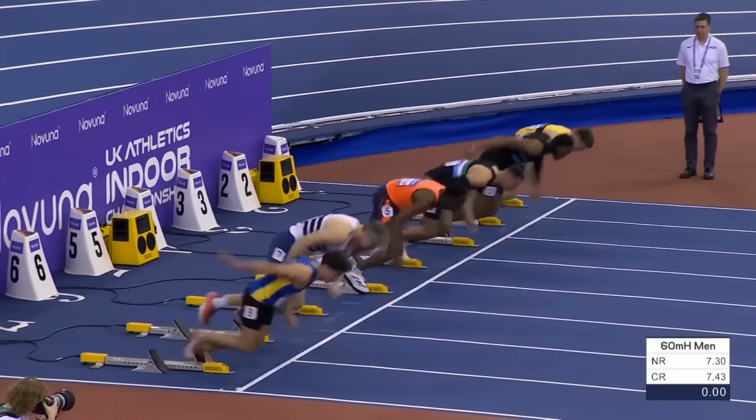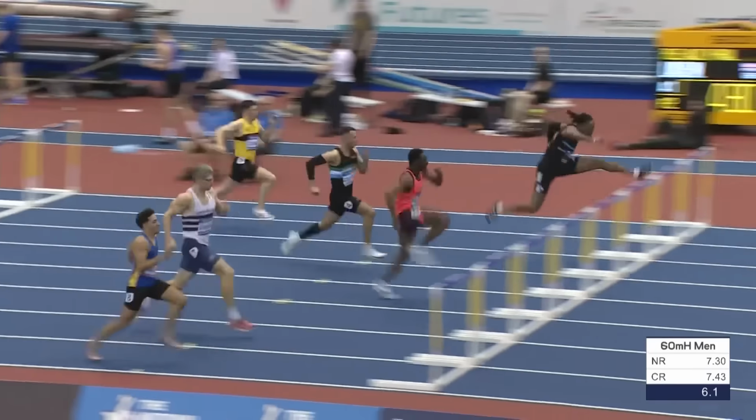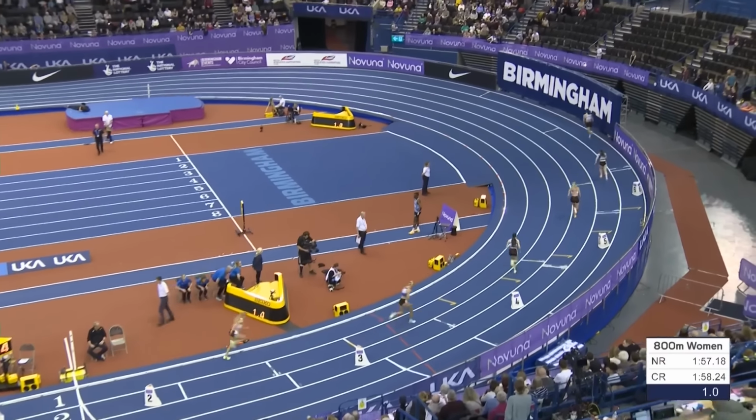780 again. Goriola gets out well. No false starts this time on the outside. It's cover, but now Goriola just starting to edge away. Akani's in second. It's Goriola that takes a second semi-final. 7.84. There's no time qualifiers for this one.